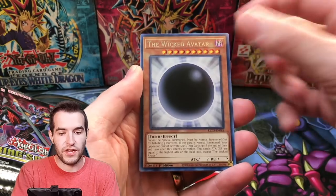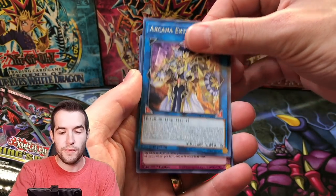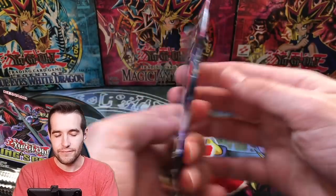Ties of the Brethren. There's another jump. They reprinted a ton of jump cards. Rivalry of the Warlords. There we go. Nailed it. Extra Joker. Court of Cards. Okay, these are cool. Some pretty cool cards in here. I'm a fan so far of this set. Art's pretty cool as well.